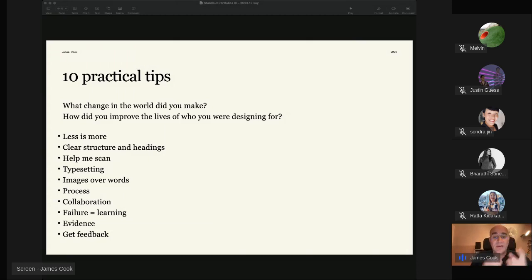So not just text, right? Photos, videos, whiteboards, sticky notes, screenshots, prototypes. Use a variety of different media to provide the evidence of the work that you did. And finally, on your portfolio, on your case studies, get feedback before you start showing it to hiring managers.